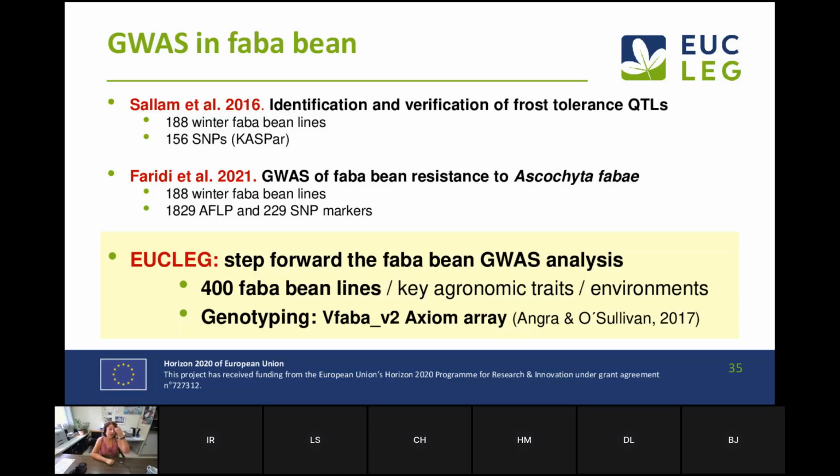The EUCLEG represents a step forward for the Faba GWAS analysis, because in this project we are analyzing 400 Faba lines for many key agronomic traits that have been analyzed in 2 environments. In addition to this, the genotyping has been performed with a Faba Axiom array that has been launched by Dr. O'Sullivan from the University of Reading.